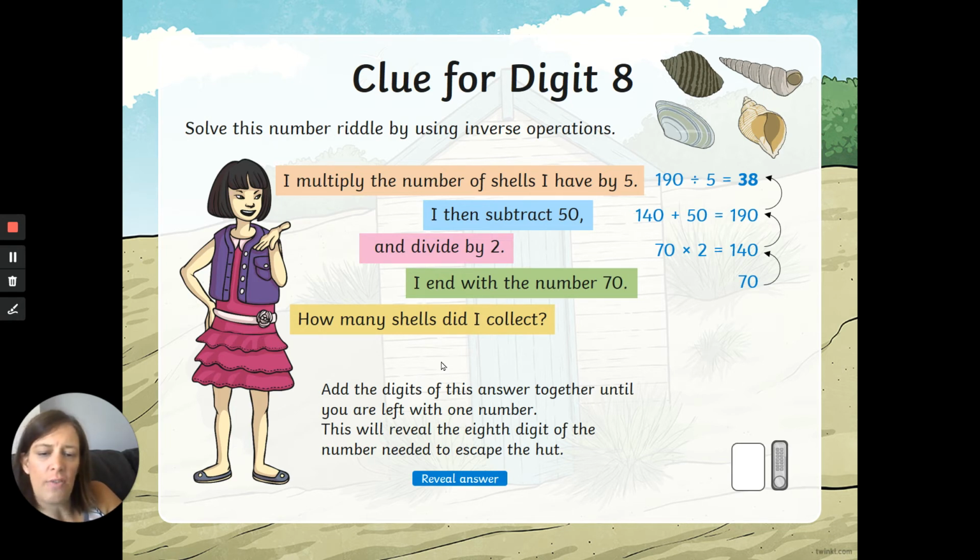Add the digits of this answer together until you are left with one number. This will be digit 8. So we've got 38. 3 and an 8 to add together. 3 and 8 is 11. But that's not a 1-digit number. 1 and 1 is 2. So that missing digit was 2.